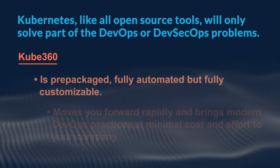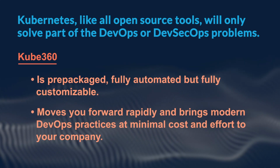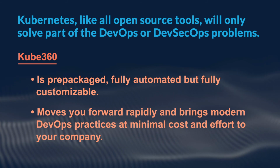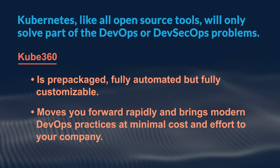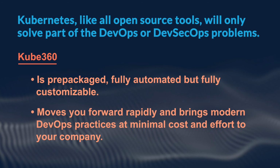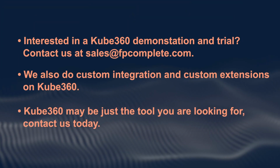Kubernetes is a great tool, and there are lots of great DevOps tools, but there's a need for integration and best engineering practices to be provided, not just a mix-your-own bag of tool ingredients. Kube360 is that integration and that layer. It will move your organization forward rapidly and bring you onto modern DevOps practices at minimal cost and effort to your company. Kube360 may be just the tool you've been looking for.